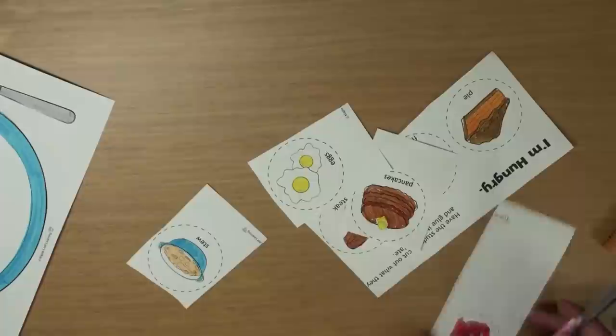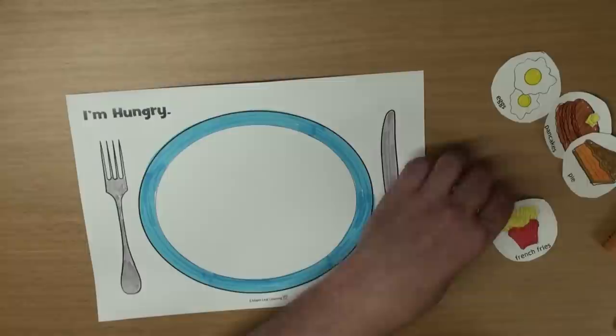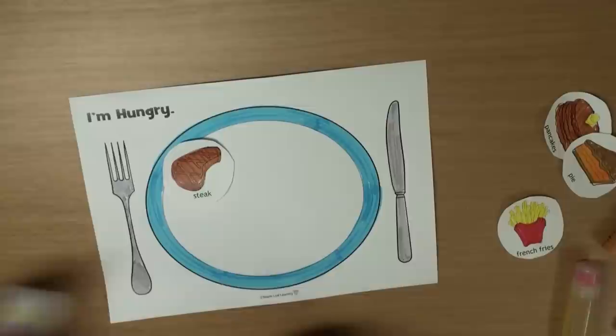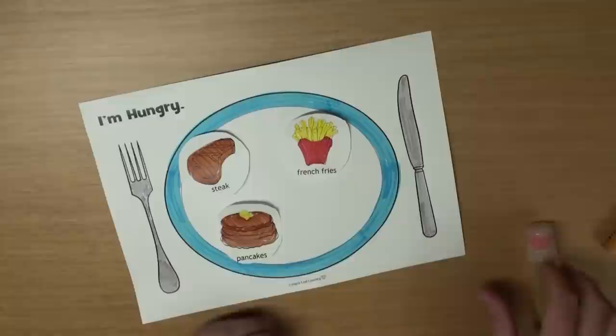Well, grab your plate and some glue and do I feel like eating crab legs? No. How about stew? No. What about steak? Yeah, I think I'll have some steak. So I'll glue that onto my plate. Great. What about eggs? Nah, thank you. French fries? Yeah. I love French fries too. How about pancakes? Sure, why not? And for dessert, we can have some pie. Great!